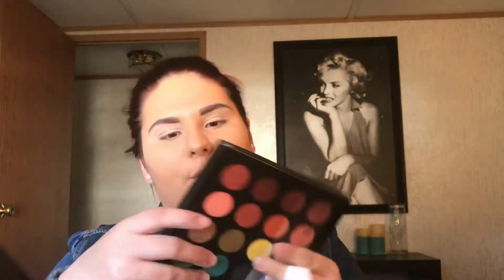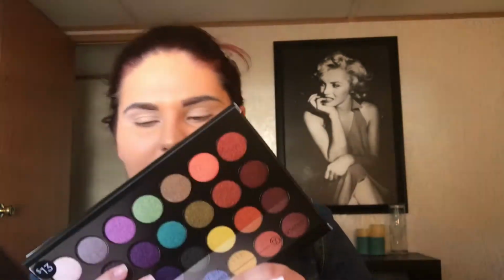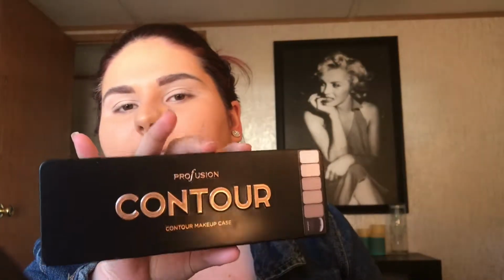So today we are going to do a Target makeup review because they have been coming out with some new makeup. So I picked up a few items. Here's my Target bag. So first of all, I got a foiled eyeshadow palette. So that's exciting. And then I picked up a powder contour palette.